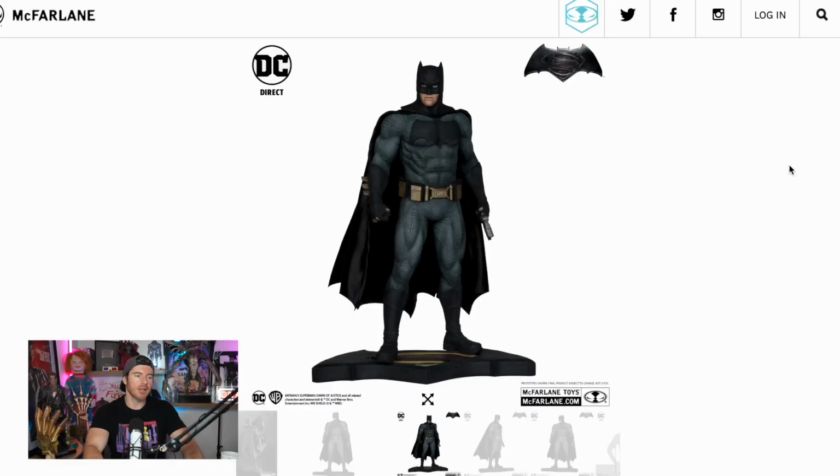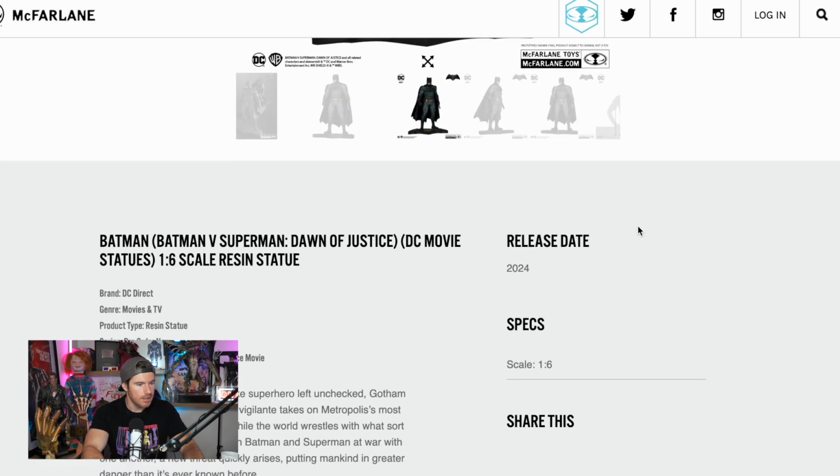All right, so here's the gallery of the figure. We've got the specs underneath. Now, right off the bat, not bad. Not bad at all. Before we take a look at the photos, and you can really zoom in with these photos, which is great, let's take a look at the specs.